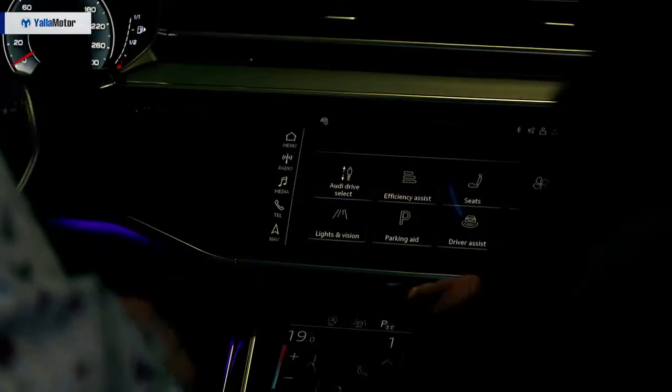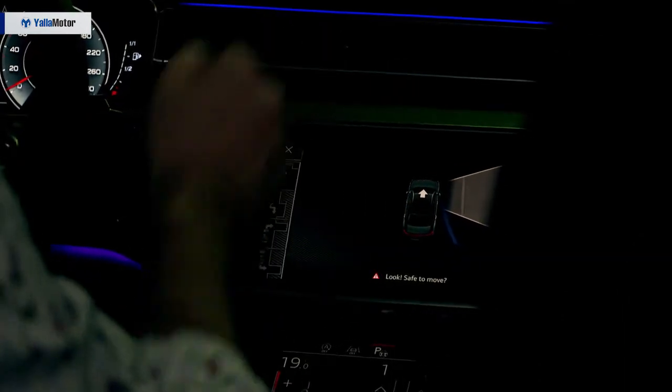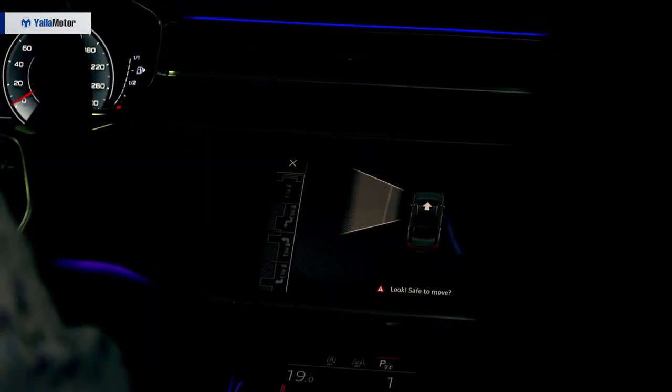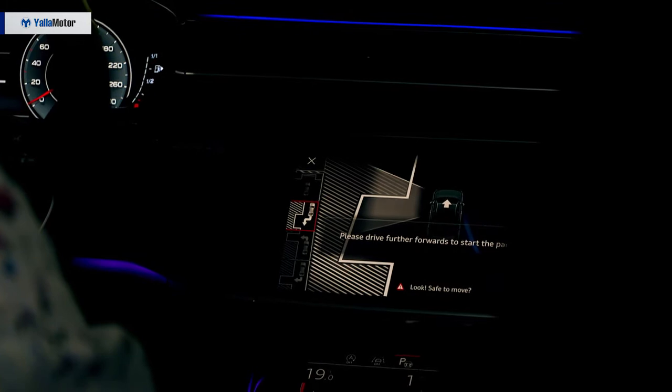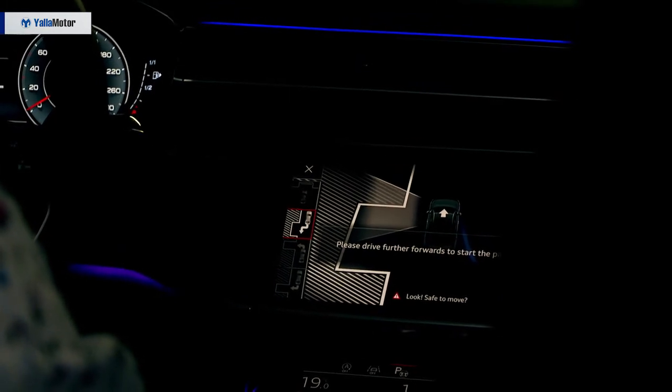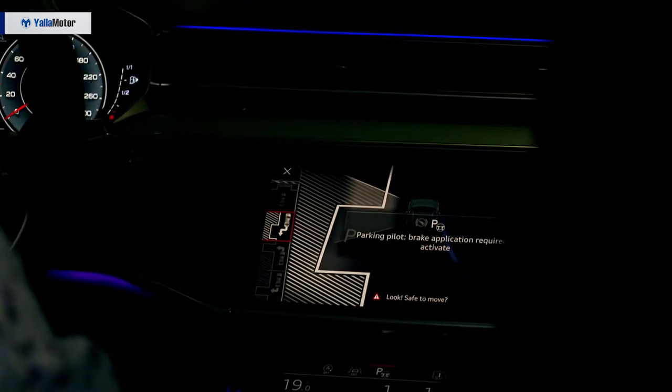So after we start driving, we select the system by pressing this button here, and tell the system that we want to park on the left side. So it will recognize the parking spot here. It already found the parking spot. It tells us to go a little bit further into the start position. All right. And now it tells you to brake.